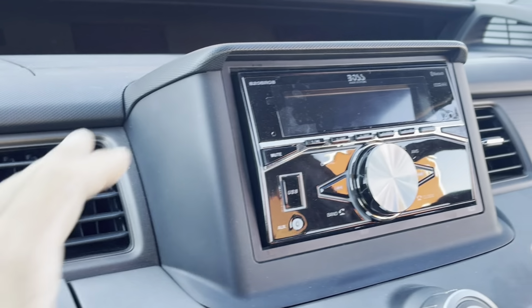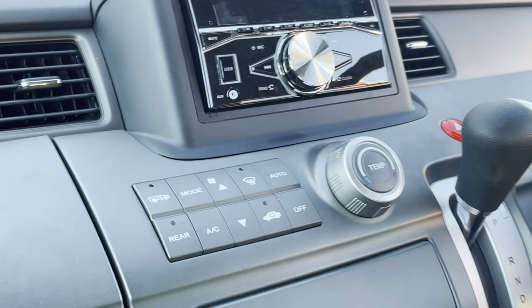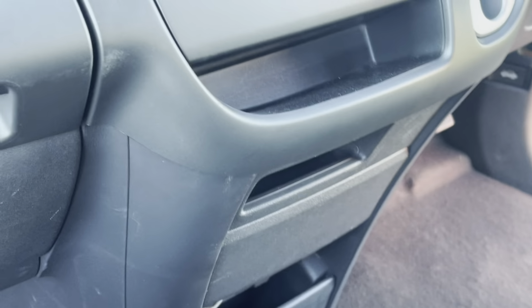This is where the DVD player would be, which is also integrated into the glove box package. So I like buying these things with this style dash rather than the factory nav dash. By a lot.